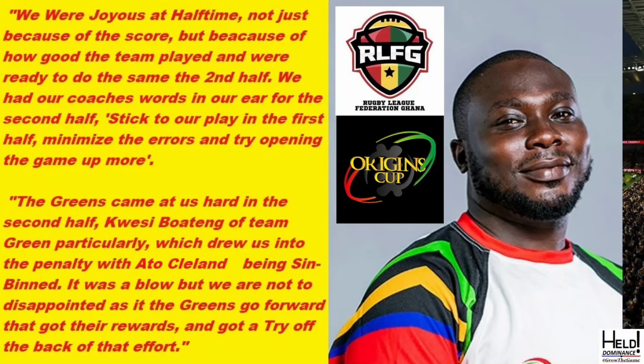We had our coach's words in our ears for the second half. Stick to our play in the first half. Minimise the errors and try opening the game up. The Greens came at us hard though in the second half, Kwesi Boateng of Team Green in particular, which drew us into a penalty with Atto Cleland being sin-binned. It was a blow, but we were not too disappointed as the Greens goal forward was getting their rewards, and got a try off the back of that effort.